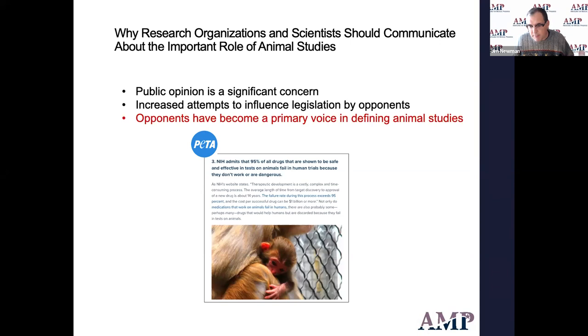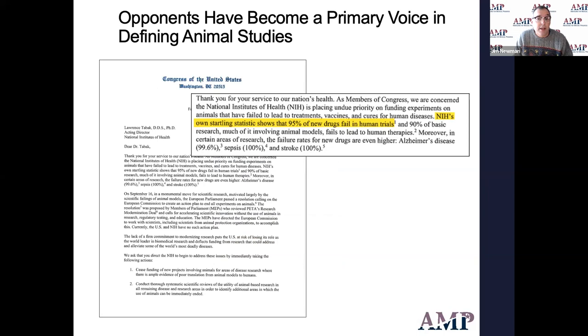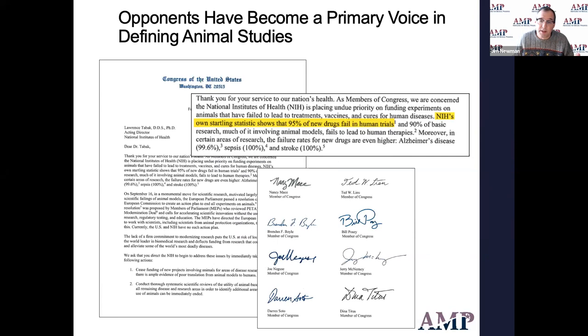But it's concerning enough that that percentage is starting to show up in official places, like in communications from Congress, where here's a letter that was sent by several legislators to the interim NIH director. As you can see, it literally quotes that PETA statistic as part of the letter. And here are the signatures. Yes, that's a small group of legislators, but the fact that we now have DC legislators using faulty statistics that were created by animal rights groups is a concerning thing to us. And that's why we think that more organizations need to speak out.